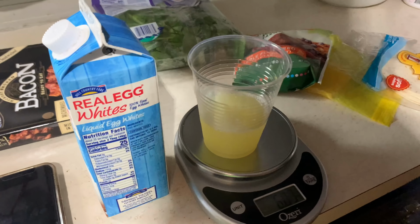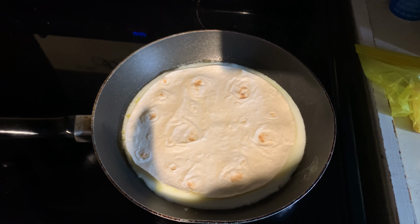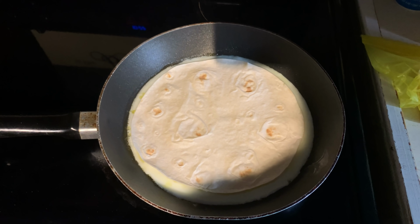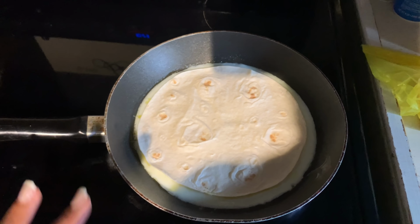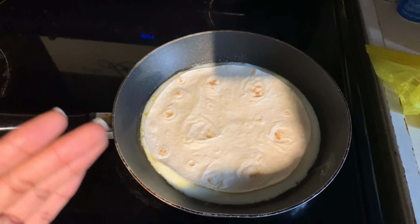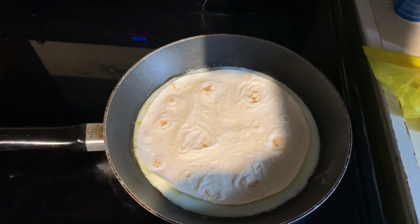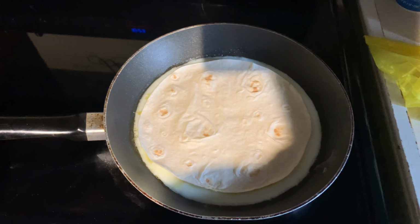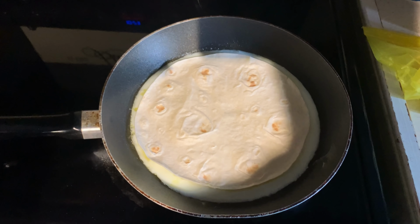Okay, so your girl is starving. Let's cook. All right, y'all, so I was moving too slow to put the spinach in there, but this is how I make the quesadilla. Once the egg whites get a little set, I put the tortilla on top, and then once it's sticking to the tortilla, I will flip it over and then add everything on one side so that I can just fold it over and let the cheese melt it together.